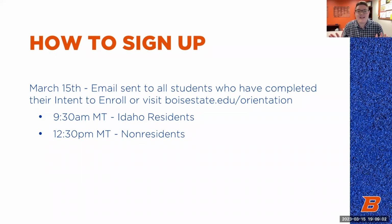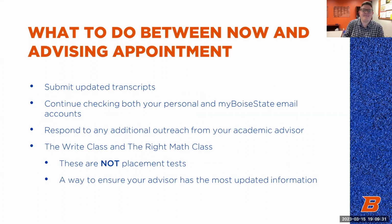I am happy to say that there are still plenty of spots available. So if you haven't signed up yet, you're okay. There's still some options to do that. You can use that link that's in that email. We also have it on our website as well. So if you went to boisestate.edu/orientation, you would see one of the tiles is transfer non-traditional students. You click on that, there is a sign up for orientation button, click on that, and then you'll be able to sign up. Next slide.